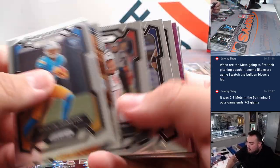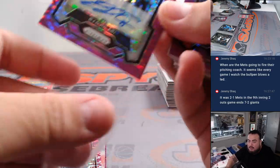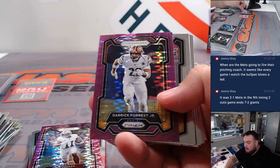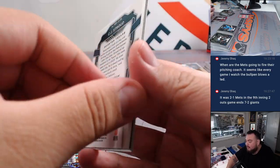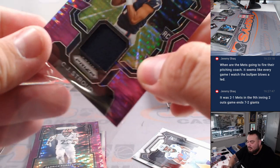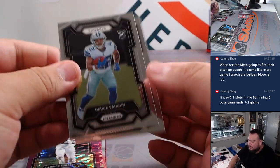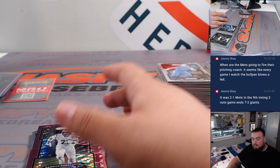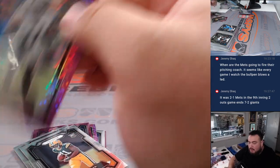Trey Tucker. B.J. Ojulari autograph for the Cardinals. Going to Tristan. And, man, what a box. What a personal this would have been. C.J. Stroud rookie gear relic as well. So not only did you get an autograph, you got a C.J. Stroud relic and a C.J. Stroud silver. Man, that would have been wild for a Percy. I wonder how much those CJ Stroud silvers go for.